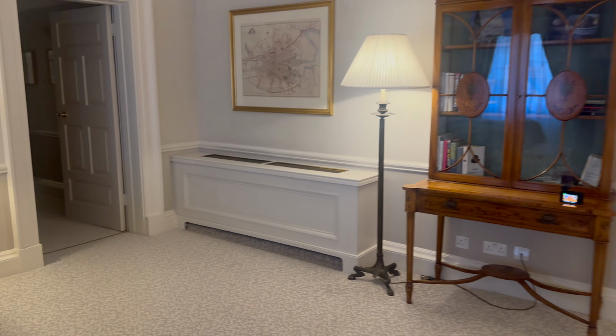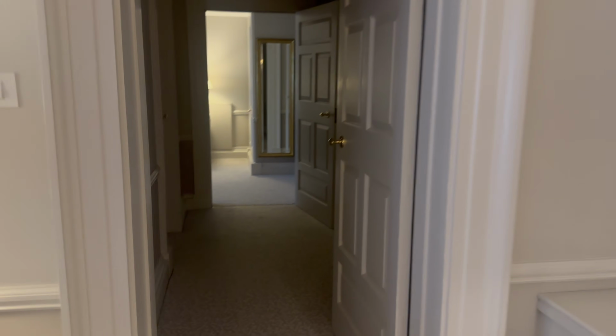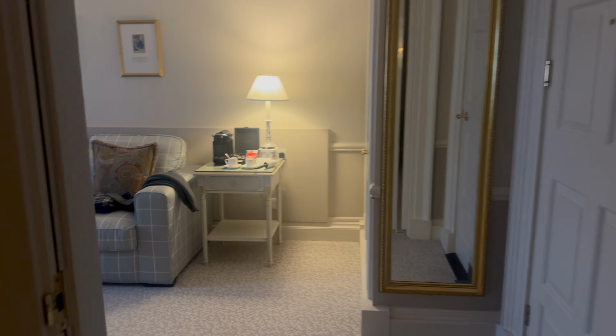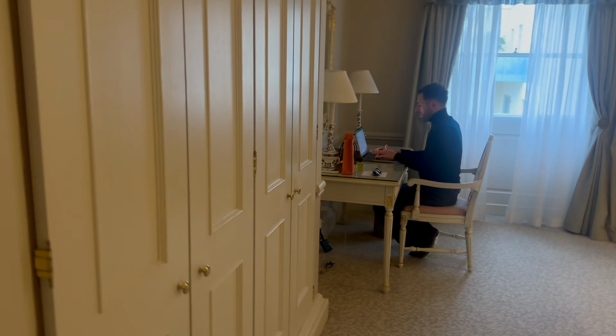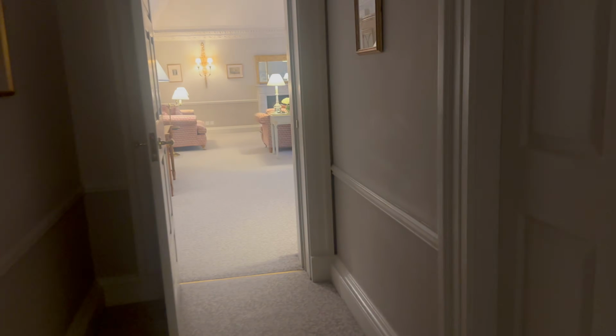And then I'll take you through here. Nathan is just working through here at the moment. So what's nice about this suite, as I mentioned before, is that we have a separate dressing room. So this is really useful for doing a little bit of work. Nathan has his closet there, and then I have my closet there. And then I will take you through to the bathroom.